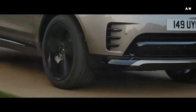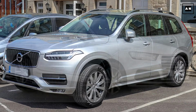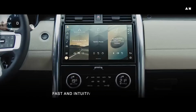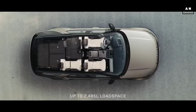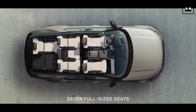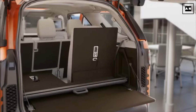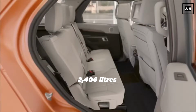It has a similar footprint to the Audi Q7 and Volvo XC90 also mentioned on this list, yet is far roomier. It's one of the few cars here that can comfortably accommodate adults in its third row, and with those seats in place, boot space is very reasonable at 258 liters. Fold them away and the Discovery becomes incredibly practical, with 1,137 liters of boot space opening up. Doing away with the middle row too gives a colossal 2,406 liters.